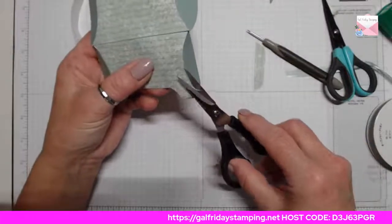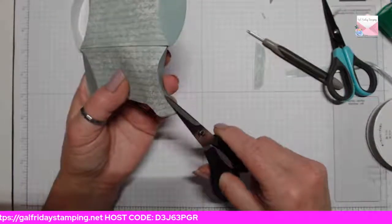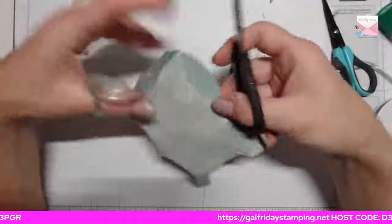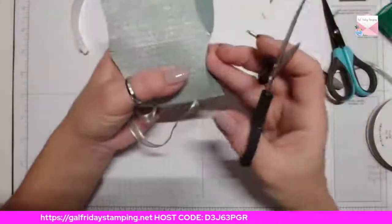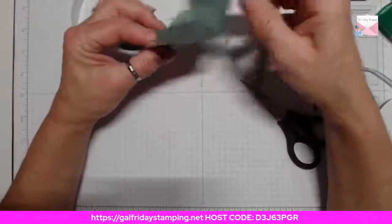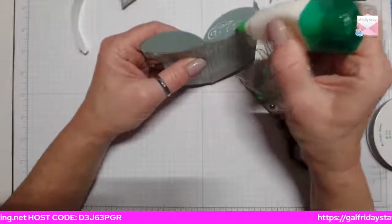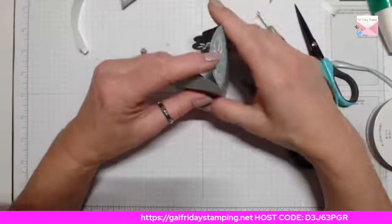And now that they're folded, we can just trim this a little bit wherever it needs, because it is hanging off just a little. And once you glue it on, you actually can see where you've missed your score lines. So let's just trim this there. And where this is the front of the purse, we want to put glue on the back piece. And then fold that in.